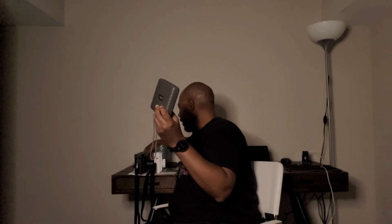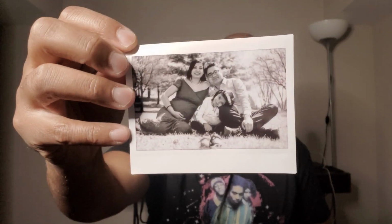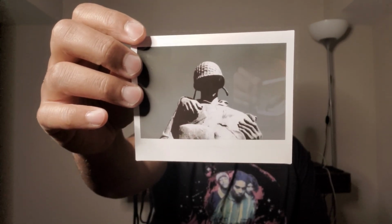So, as you can see, I got a stack of prints from sessions and personal stuff, so I really enjoy using it. One of my favorite ones was this kind of family session. So I'll put it up to the camera. Shot a family in the park. That's pretty cool. What's another one? This one I shot in the park of a statue in Liberty State Park in Jersey City.